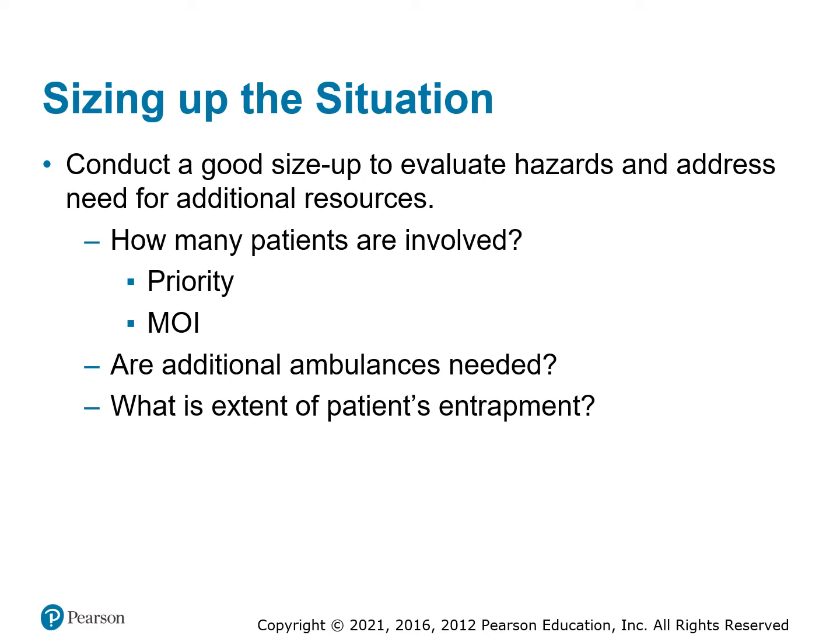And then you have to figure out what's the extent of the patient's entrapment. This is also important from that same aspect as we just discussed. Even if it's 20 minutes to the nearest hospital, that's like a 6-minute flight for a helicopter. So if their entrapment is going to take 25 minutes to get them extricated, it may be advantageous if they have serious injuries to say, I need a helicopter here, because as soon as they get out of the vehicle, I can load them in the helicopter and they're there in 6 minutes instead of 20 minutes. So these are all things you have to think about when you size up the situation so that you can stay 2, 3, 4, 5 steps ahead of the game to provide the most effective, efficient care for your patient.